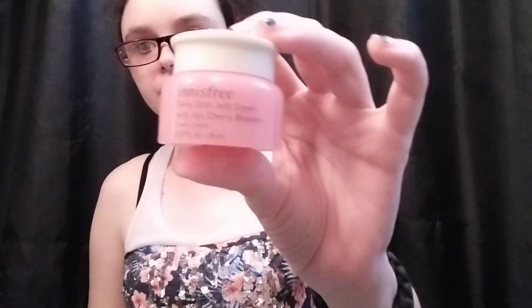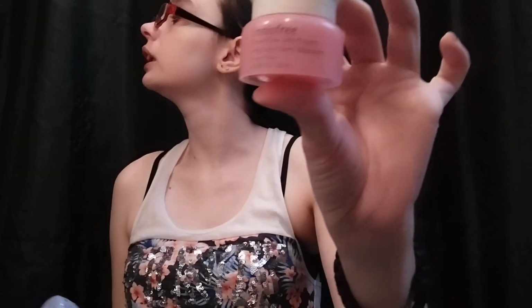This was his Innisfree Dewy Glow Jelly Cream with Jeju Cherry Blossom. It's like a face moisturizer. I know you liked this one, but you said you liked the Tatcha one better, right? Yeah. Okay, so not getting this one and getting this one. This is the Tatcha Dewy Skin Cream. It's a cream, which feels better to me and my skin than a gel. I really like it.